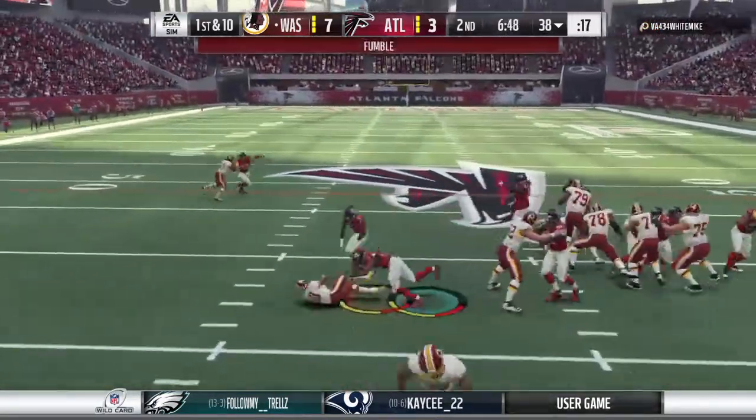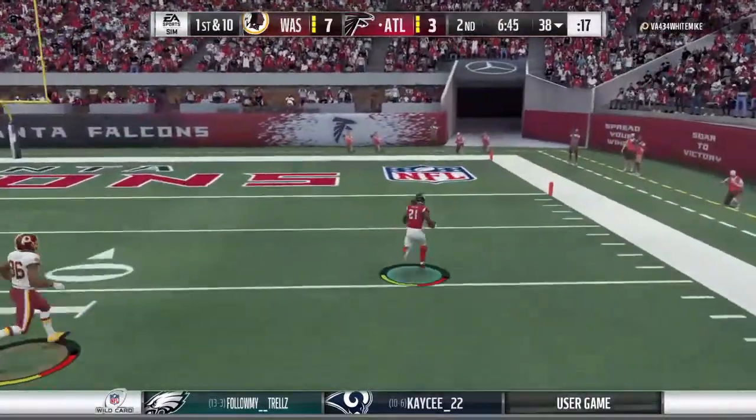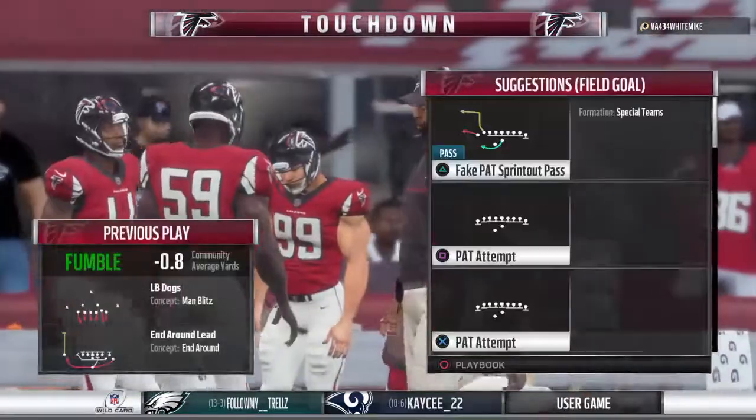And they'll start the drive here with an end around. And hit behind the line. He lost the football. It's loose. And the Falcons grab it. And he will take it in for a Falcon touchdown.